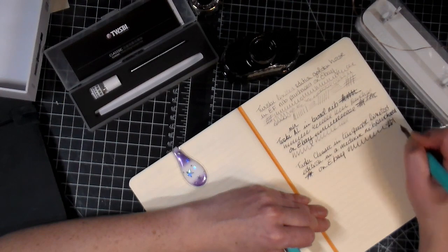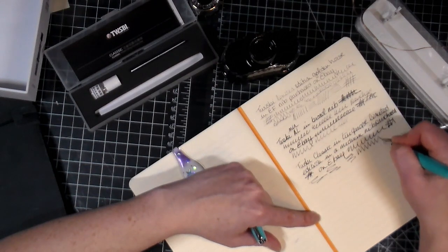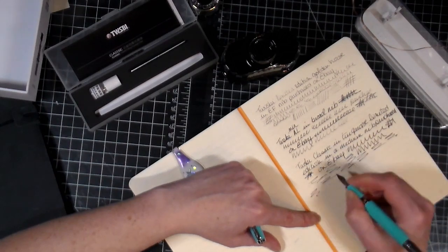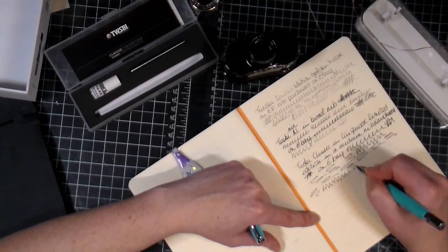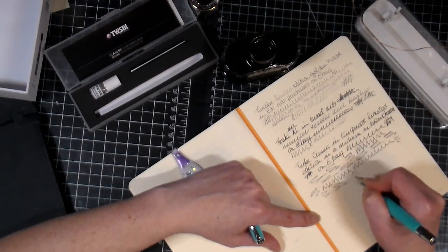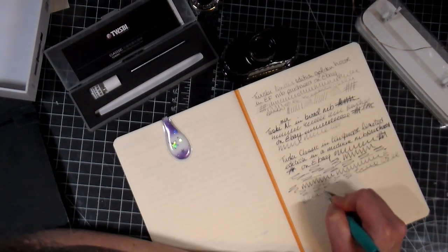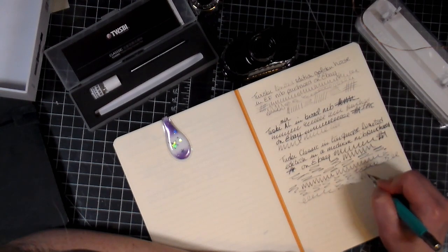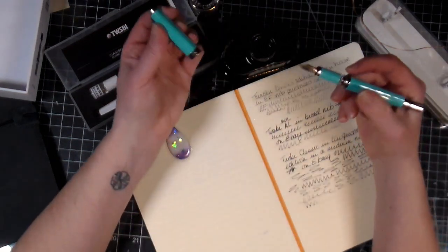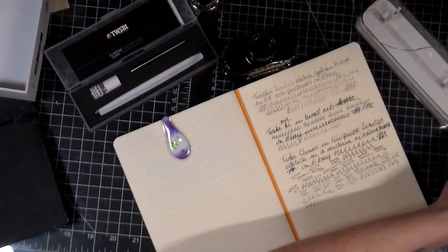Yeah, I like the medium nib as well. It's just this one that I'm not sure about. So I'm gonna have to see how I do with that. Because like I said, I'm not used to writing with an extra fine. I'm glad I've got it, so this way I can try it. And I have different options. Because I don't want to have all my pens in the same format. It's kind of nice to have different options of nibs.